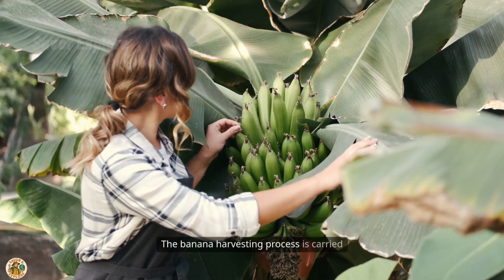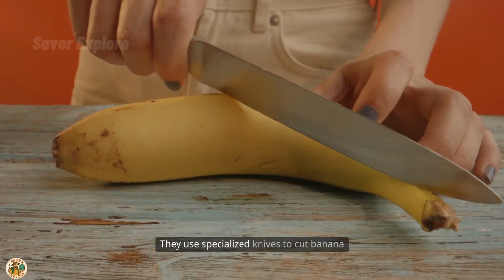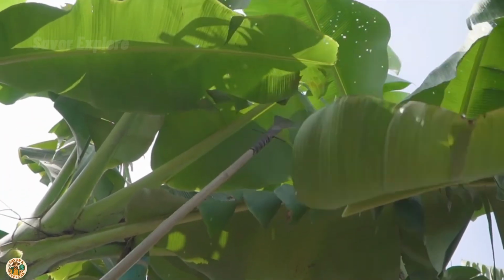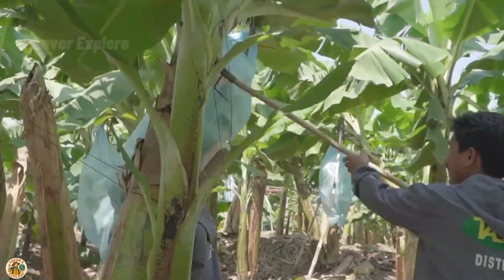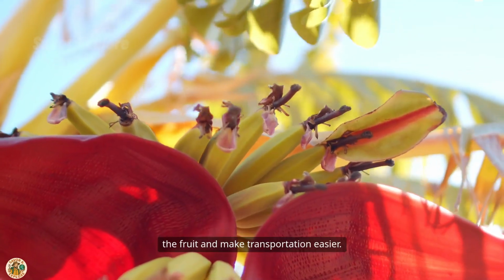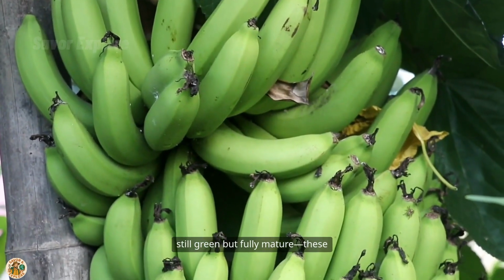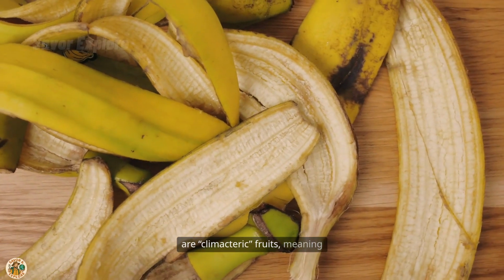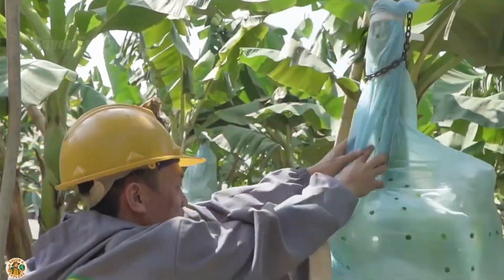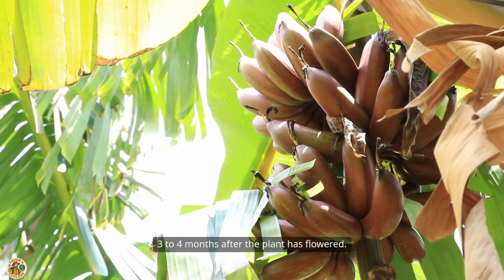The banana harvesting process is carried out by well-trained harvest teams. They use specialized knives to cut banana bunches, leaving about 6 to 8 inches, which is about 15 to 20 centimeters, of stem to protect the fruit and make transportation easier. Bananas are initially harvested while still green but fully mature. These are climacteric fruits, meaning they continue to ripen after harvest. The ideal harvesting stage is usually about 3 to 4 months after the plant has flowered.